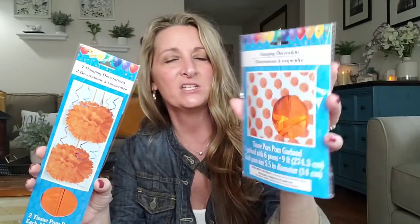Okay, moving on. So I have a daughter that's going to be graduating high school this year, and that means I only have two more to go. So I started picking up some stuff for decorations for her party. It's never too early to start, so I went ahead and picked up some of these hanging decorations.